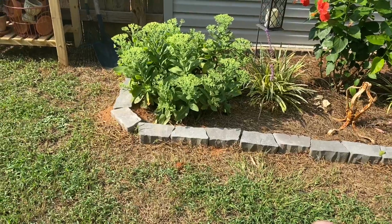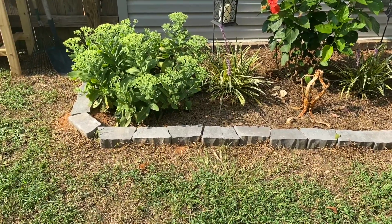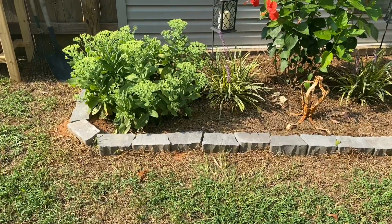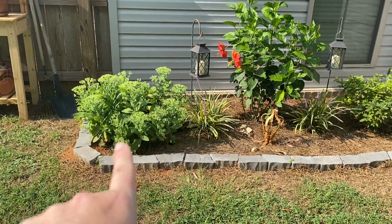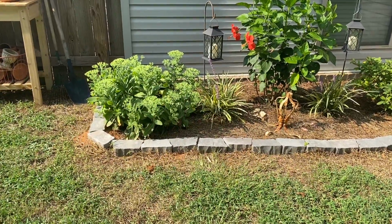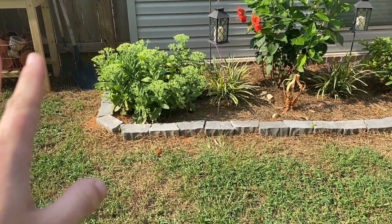Literally, guys, it will take over everything. I also got the variegated monkey grass from Aunt Penny, just a little bitty piece, and look how it's grown. But that sedum is really good filler. It will just take over, and it's super cheap, and you literally never have to water it.